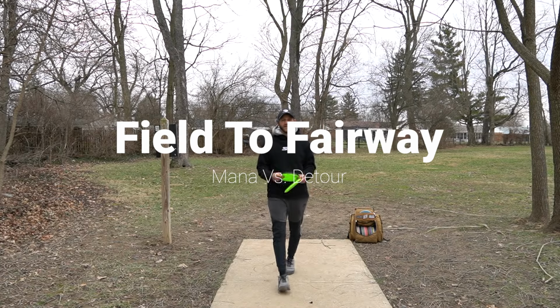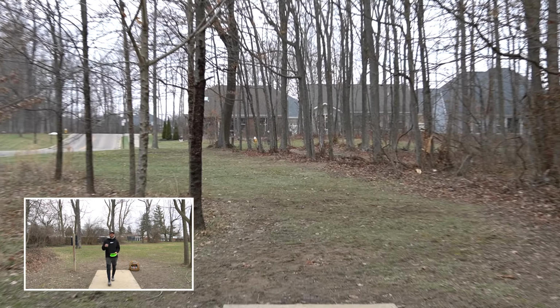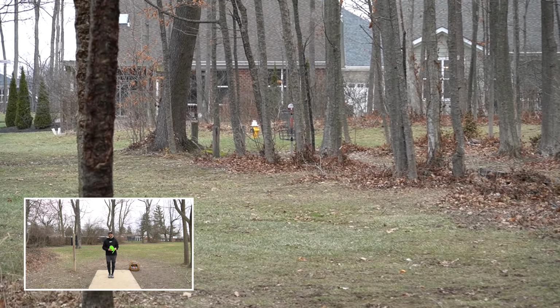We got a 5-hole showdown. Which one will perform better on the course? Starting with hole 1, 236. Let's see if they can forehand.